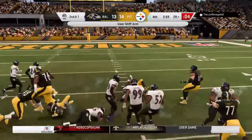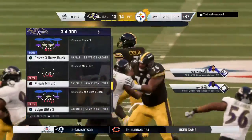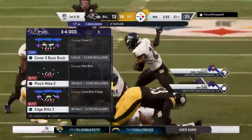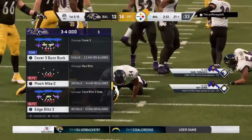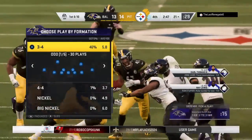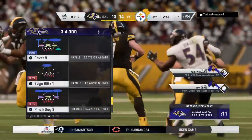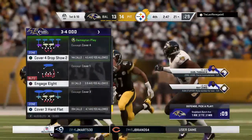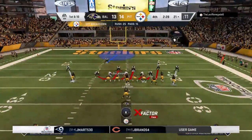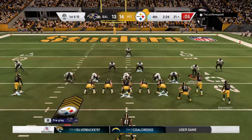On 2nd down, it's Drake. And he'll be brought down at the 21, just shy of the 20 in the red zone. That one, a 1st down pickup of 8. 1st and 10 at the 21-yard line. So signs of life in what's been a dormant offense in this 2nd half. Here's 1st and 10.